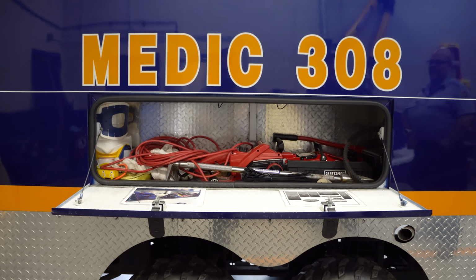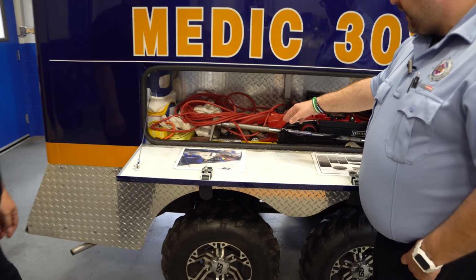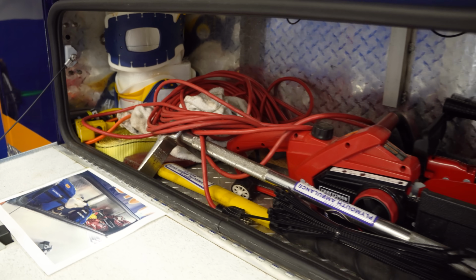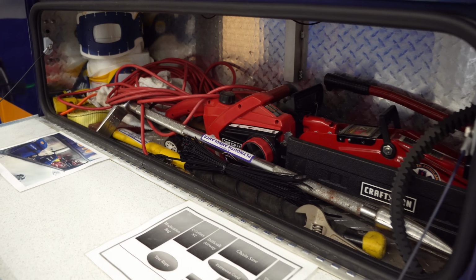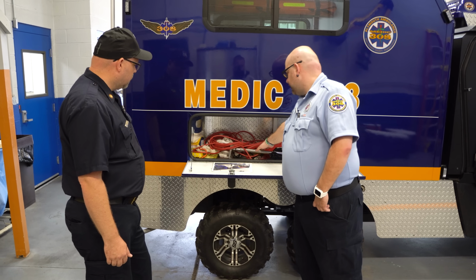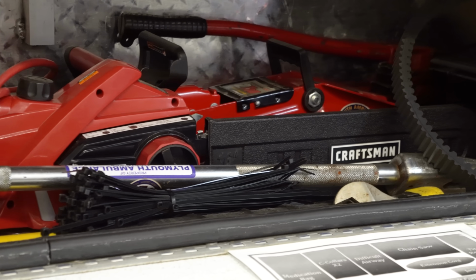All right, in here we have your C-collars. Yep, so we have extra collars, we have cables in case we park somewhere and need to charge it. Okay. We have a jack to get us unstuck. We have saws to get us unstuck or get stuff out of our way. Okay. And then we also have a Married set in here as well. Is that an electric saw or a gas? That's an electric saw. So you've got the power cord.